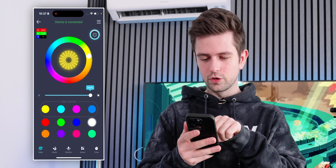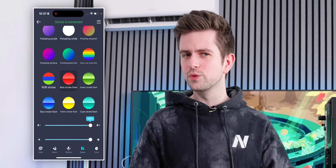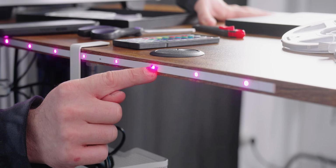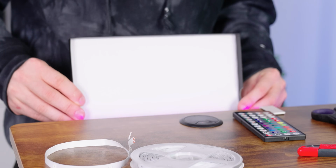You can easily go to the color page and change the color. You can even link it with your music app and then it will react to it. There's a bunch of scenes like usual, but in general about this strip, the application is very snappy. It connected immediately. The only possible downside about these strips is that the LEDs are very far away from each other. With Govee strips, it's like one here, one here, one here, one here. But as you can see, even with all of these lights in my room, you can still perfectly see them.